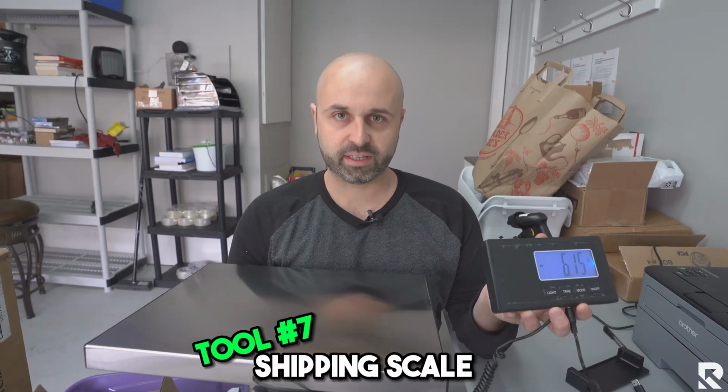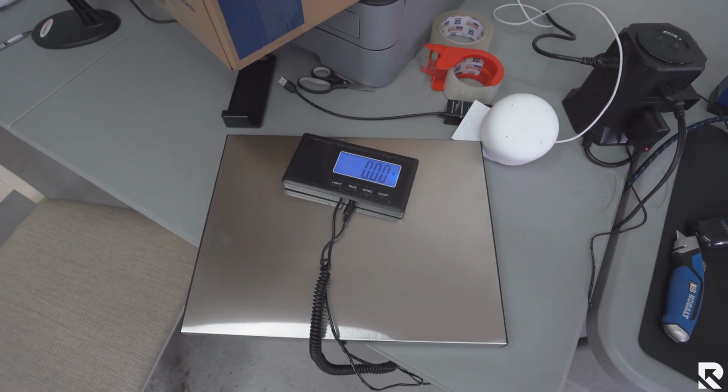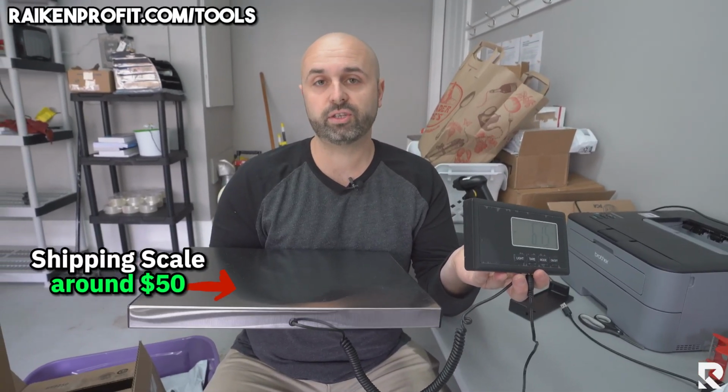Tool number 7 is very important, and this is a shipping scale. Now, I used to use a scale that was a lot smaller, and it had a much smaller base, and it made it difficult sometimes when you're putting boxes on top of it. This one, I don't remember the brand, but I'll put a link down below. This was $50, right? So it is going to cost you a little bit more. There are scales out there, like I think I had the Weighmax 55 or something before, that was like $20.